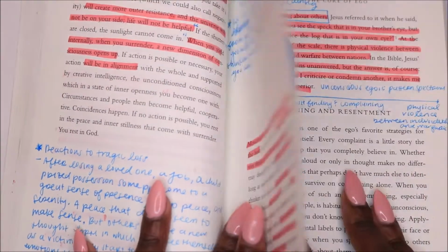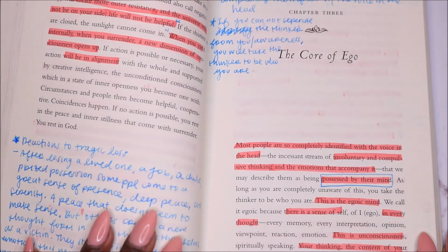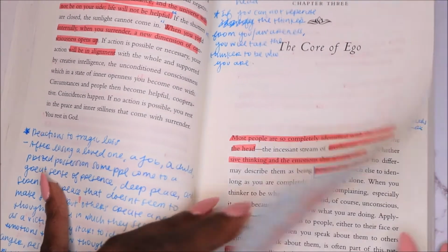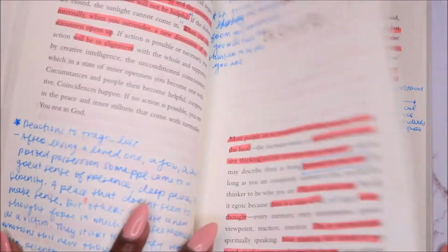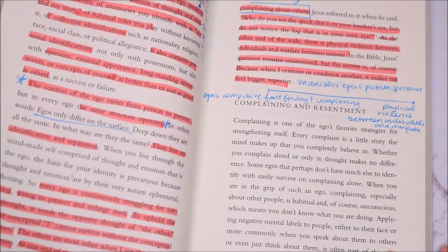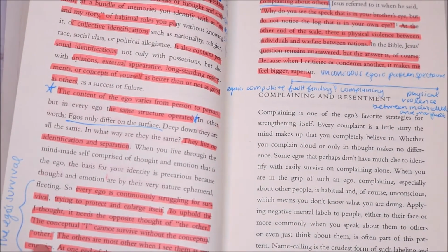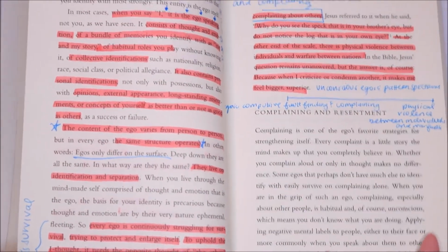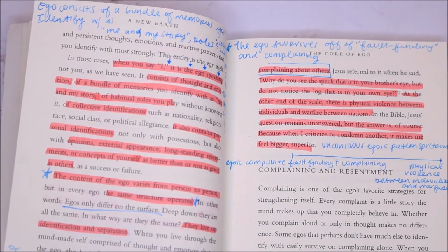This chapter that I'm on, chapter 3, is called The Core of Ego, and so far it's been talking about what the ego thrives off of, how it survives, and I'll briefly go over what I've already read. As you can see, I do highlight quite a bit. I highlight more than I don't highlight, and I also write notes as I go.